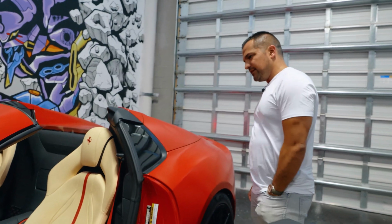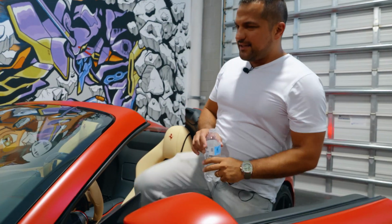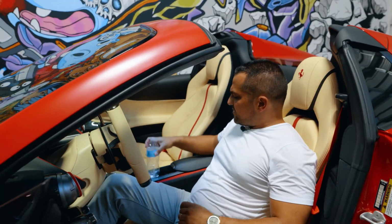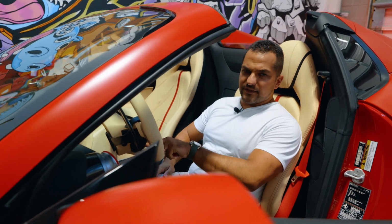Do I even have the key? I think I have the key. Hold on, let me get the key for you guys. So I'm going to turn it on now so you can hear what the Ryft exhaust sounds like with the X pipe. This is the Ryft race exhaust. Thanks to Empire Speed and Design for hooking us up with this.